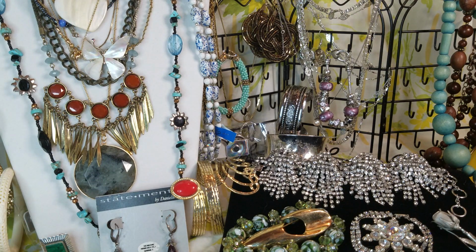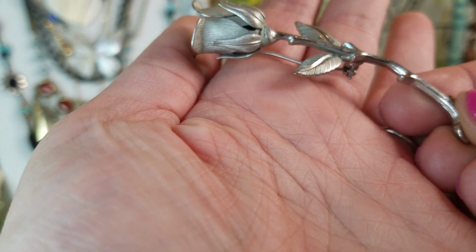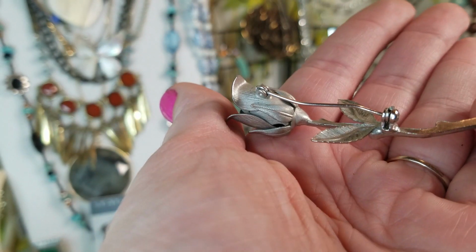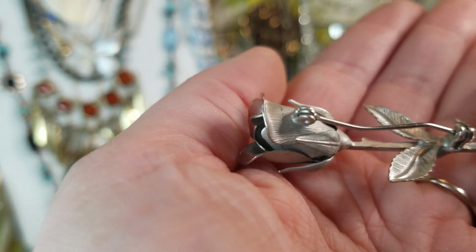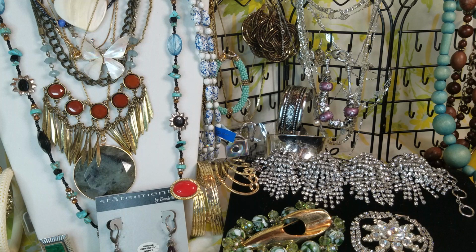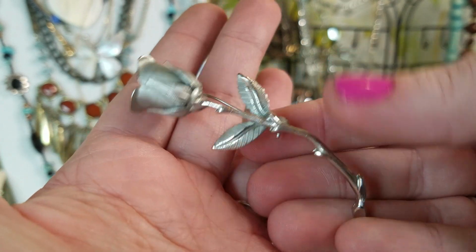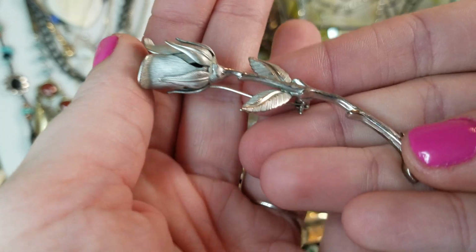Let's look at some of these beauties. Let's look at this. Now, I see these in gold a lot, but a matte silver, I have not. And I think that bend looks like it matches the branch. I can't tell if it's purposeful or not, but it doesn't really affect it. This is super pretty, a super cute vintage little brooch. It's really nice. This is going to be $4.